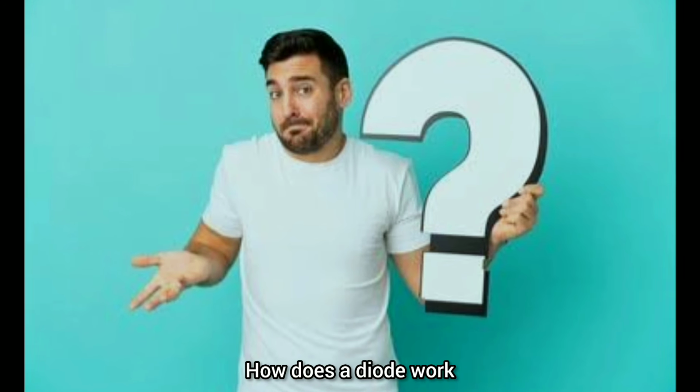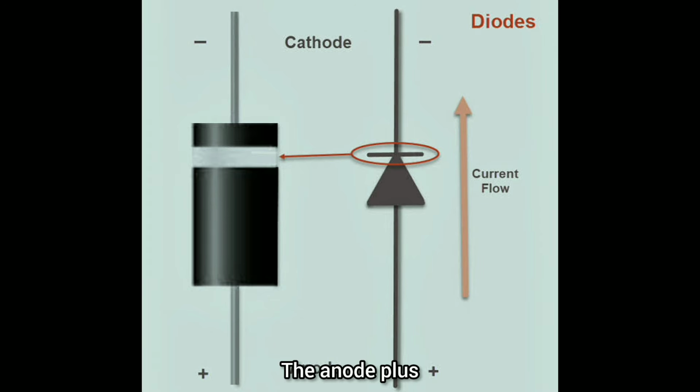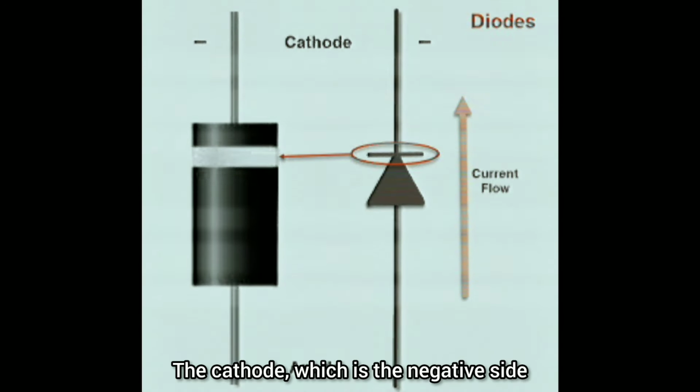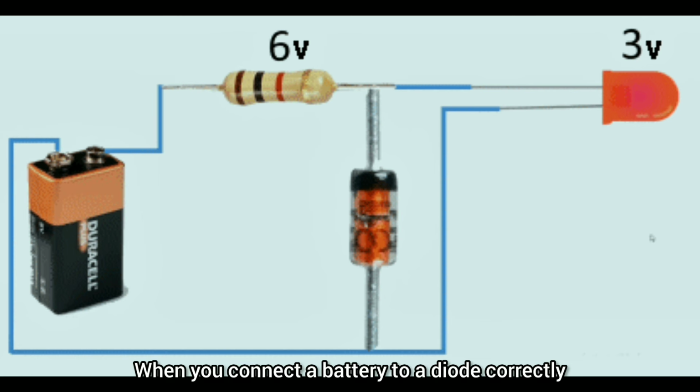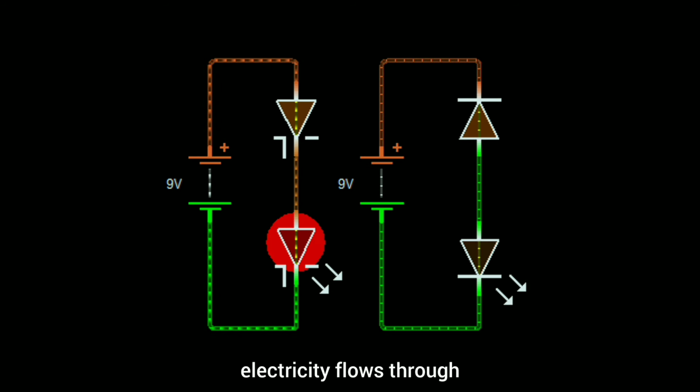How does a diode work? A diode has two sides. The anode, plus, which is the positive side. The cathode, which is the negative side. When you connect a battery to a diode correctly, with the positive side to the anode and the negative side to the cathode, electricity flows through. But if you flip the battery, the diode blocks the current.